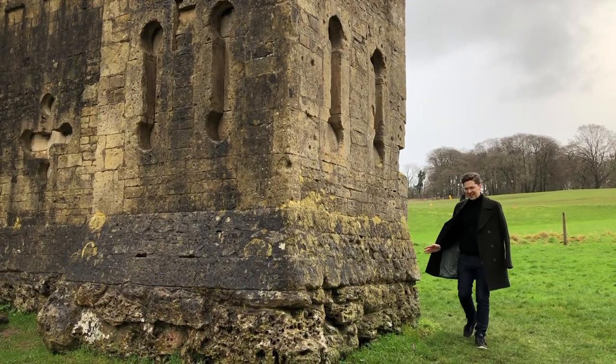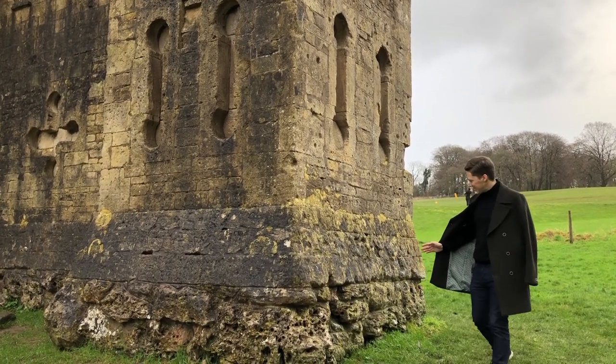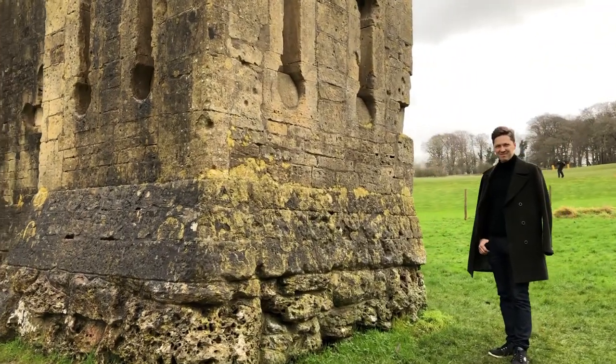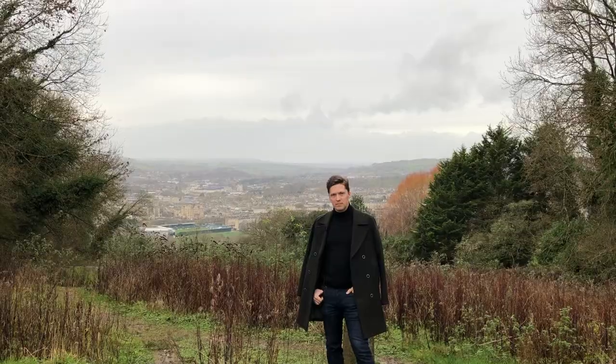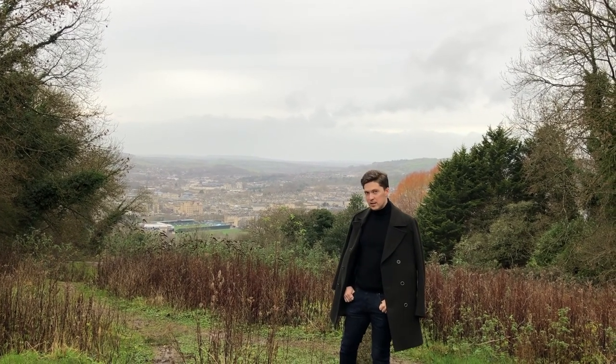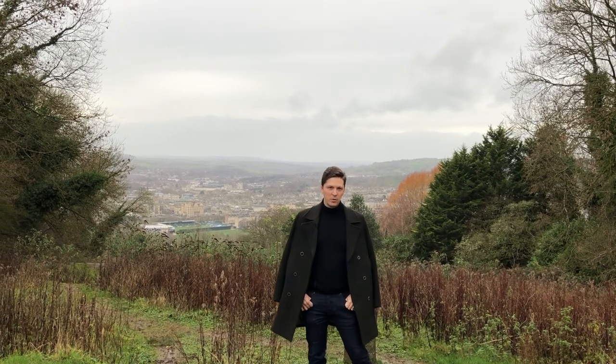This is the actual width of the entire art monument. How cool is this? Look at that. And this is what the city of Bath looks like when you stand right next to the castle. So dare I say, this is probably one of the most spectacular urban views on the planet.